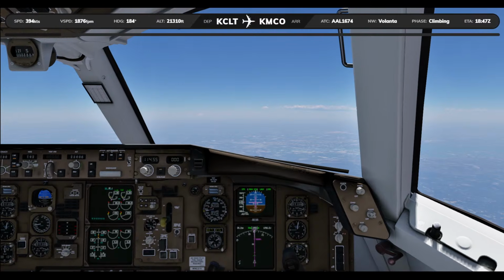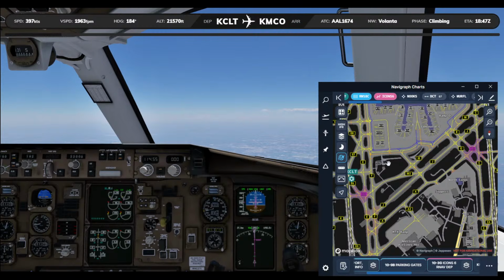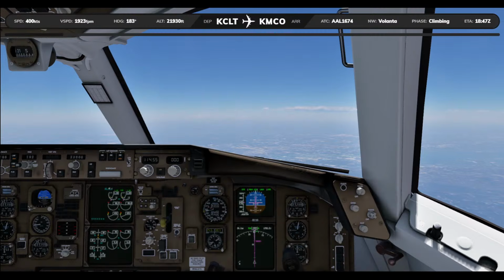Jeez Louise. I love the TCA Yoke. I got it off of Facebook from someone who apparently hadn't used it before. But I have to recalibrate this thing so many times. So I don't think my push-to-talk is working right now. Let's see if this works now. Nope. Oh, there it goes.